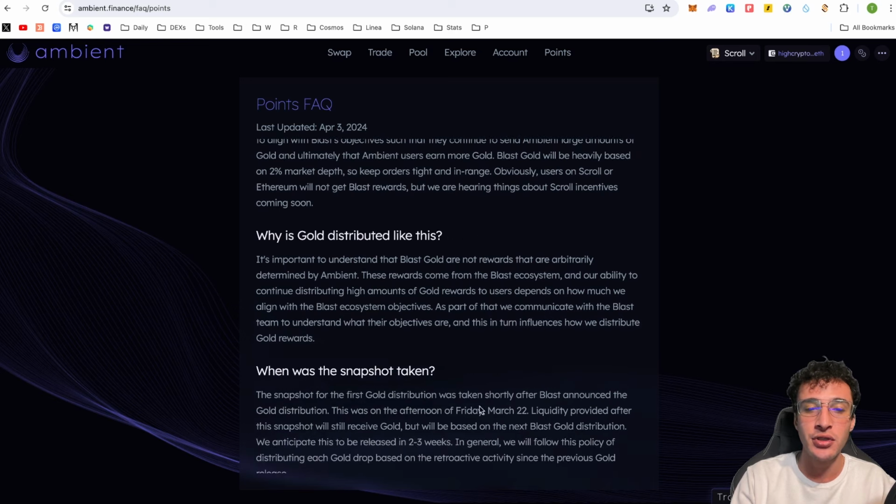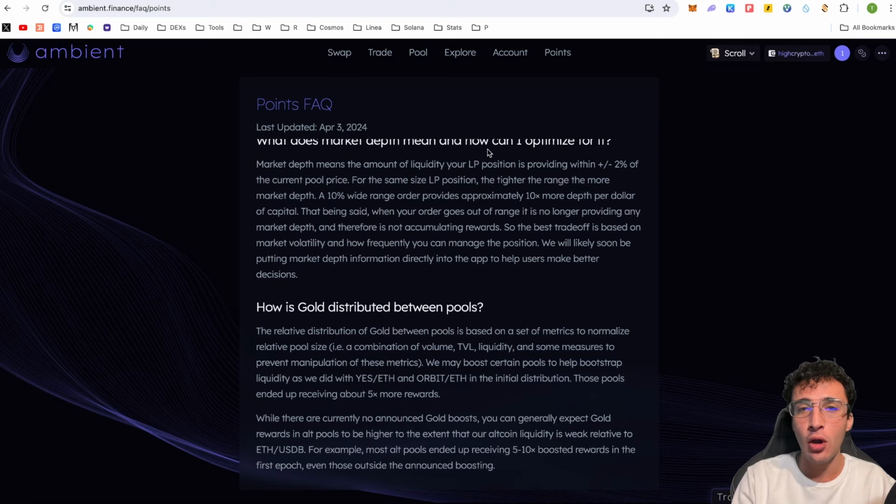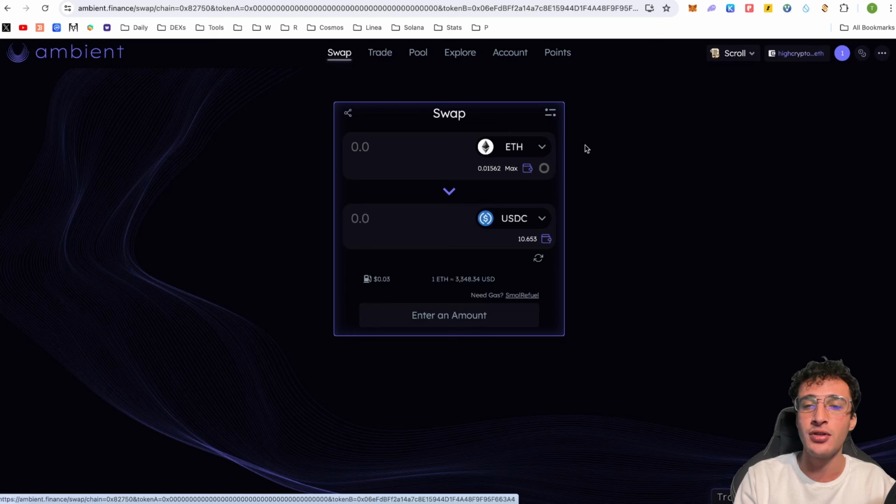Why is gold distributed like this? Well, you can learn all about this, guys. That is not essential right now. If you want to learn more about the gold and Blast gold, that is all here. But our main focus of this video is going to be the Ambient Finance points. So like it said here, guys, we need to swap and provide liquidity in order to earn points on the Ambient Finance protocol. Therefore, the first thing we're going to do is swap some tokens on Scroll.